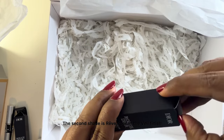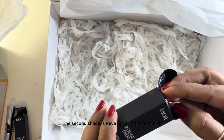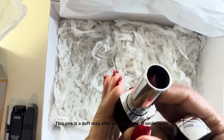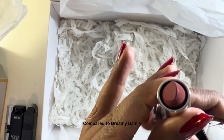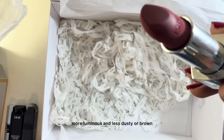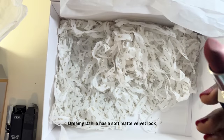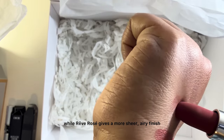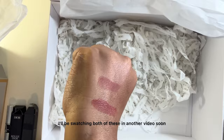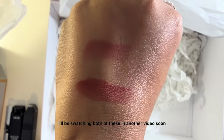The second shade is Rêve Rose in the veil finish. This one is a soft rosy pink with warm coral undertones. Compared to Dreamy Dahlia, this shade looks lighter, more luminous and less dusty or brown. Dreamy Dahlia has a soft matte velvet look, while Rêve Rose gives a more sheer, airy finish. I'll be swatching both of these in another video soon.